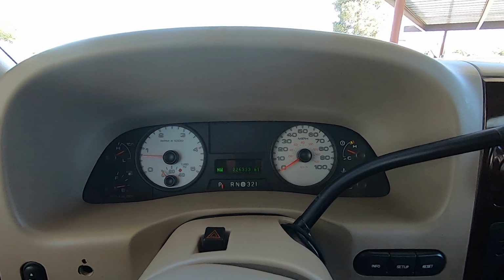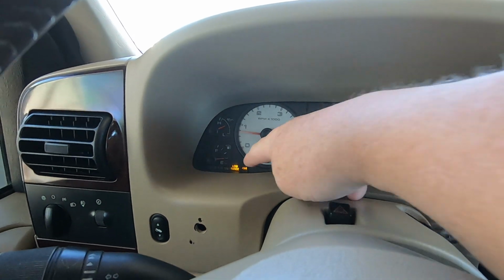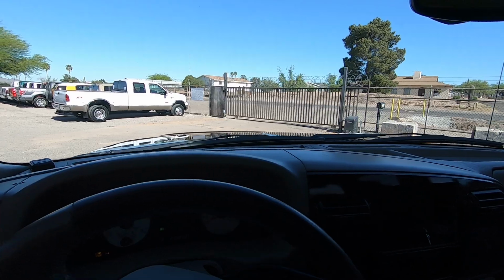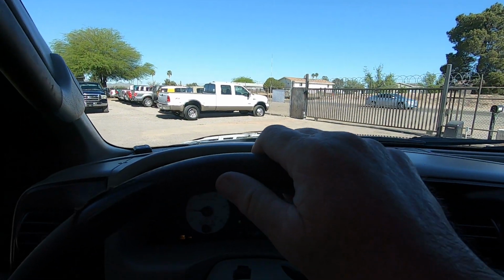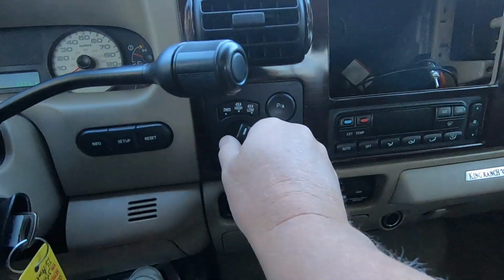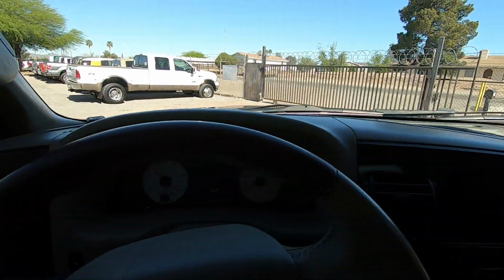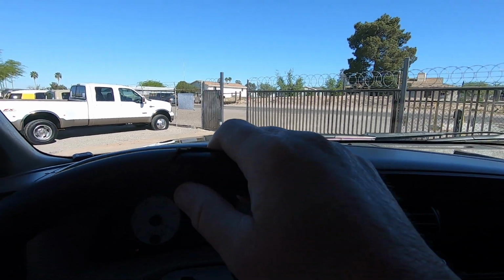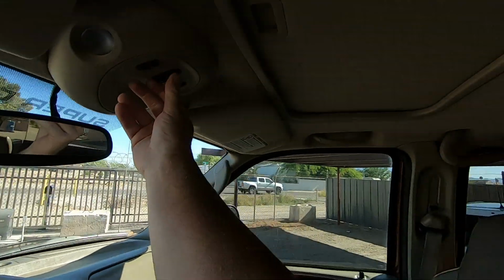All right, so we've done that. Let me put it in neutral. Let's go to 4 low. Now we're in 4 low, low range 4x4, right? Trying to knock my building down with this big boy. All right, so that's in drive. And then we got reverse. All right. Now we're gonna go to 4 high. Now we're in 4 high. Drive. And reverse. Perfect. Neutral. 2-wheel drive. Put it in park here. I forgot to do this. Moonroof.